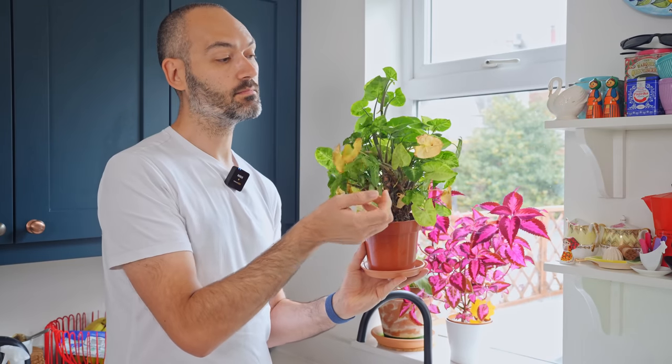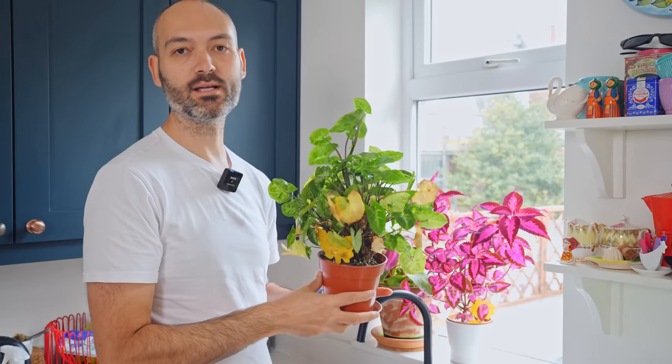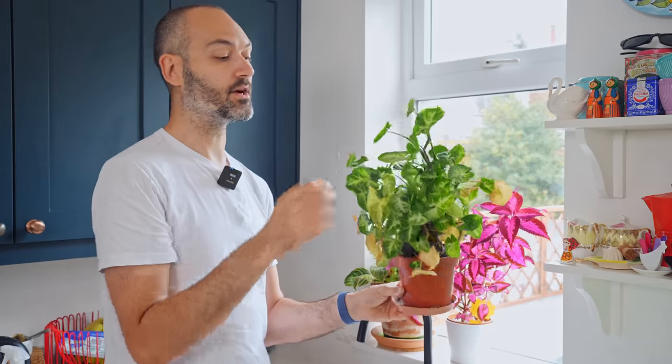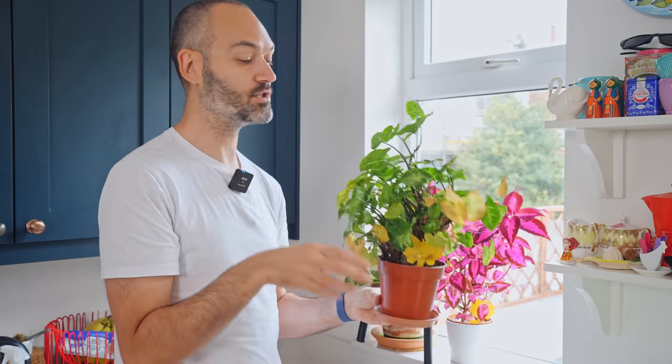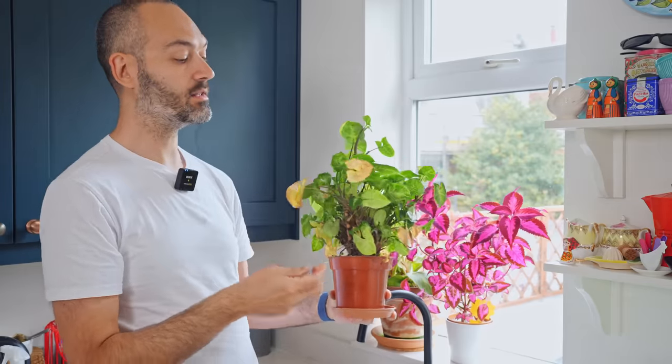And as you can see, it's got some yellowing leaves, which, to be honest, syngoniums always have yellow leaves. So I just cut them out. It's got new ones coming out the front. So I think it's just survival of the fittest. As new growth comes through, it sheds some of the older ones. So I'm not too bothered about that. But it does need tidying up by pruning it back.